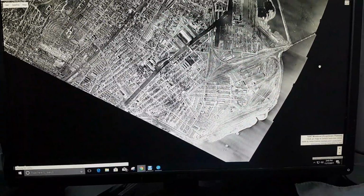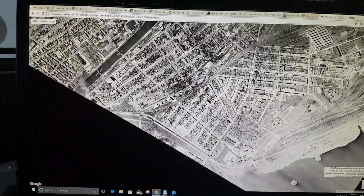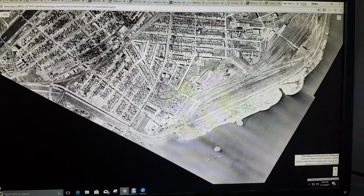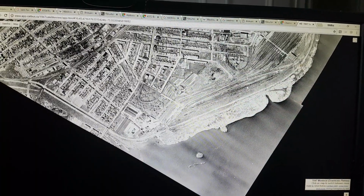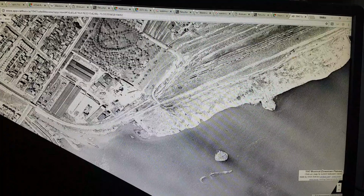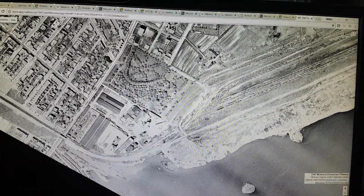I'm here today to talk about perhaps my favorite thing on the internet. I keep coming back to the site. A young man, I believe, who calls himself Cat Bus, did an amazing thing. He took photos from the Montreal archives and stitched them together, and he made an aerial view of Montreal in 1947.